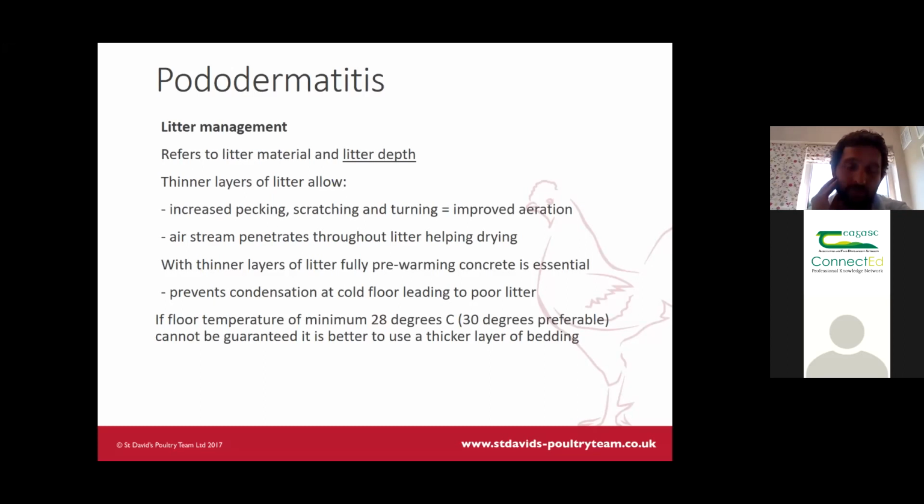So, litter management. That refers to the litter material and litter depth. I prefer thinner layers of litter at the start. You get increased scratching and turning of the litter, improved aeration, so there's more of a drying effect. If you have a deep layer of litter, the moisture will just sink to the bottom, and it will come to the top as the batch goes on. A good litter material isn't just absorbing the moisture and hiding it; it's also releasing that moisture. So if you've an airstream penetrating the litter, helping it to dry, that's what you need, not a thick layer of litter.